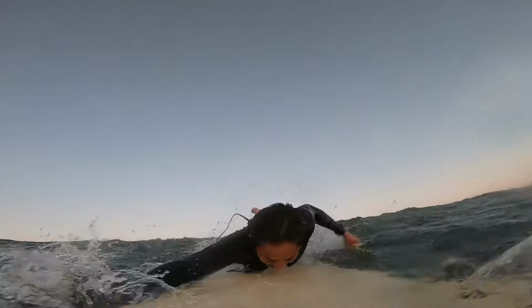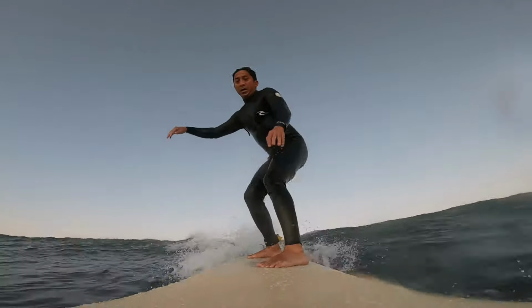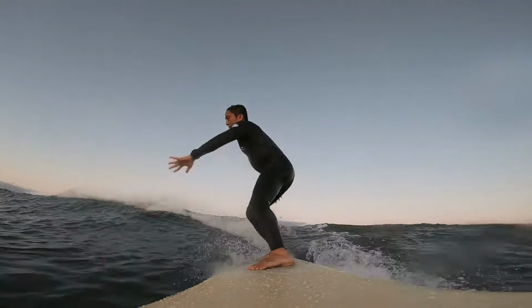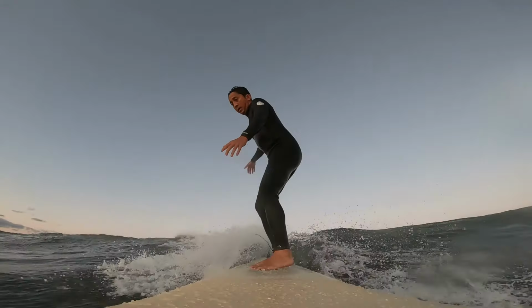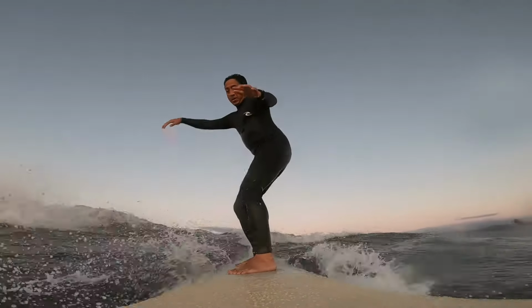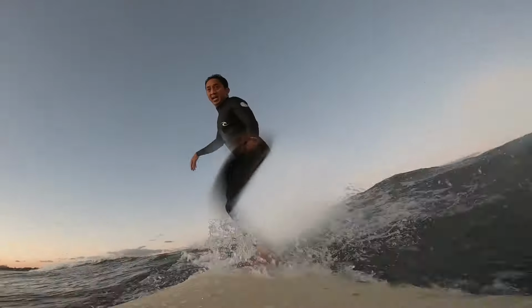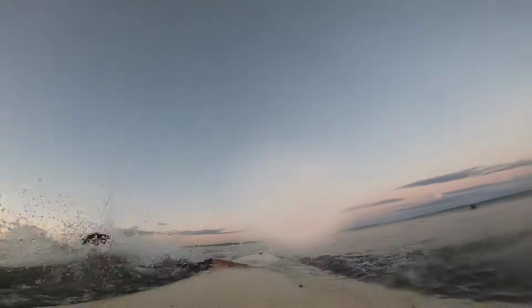I'd like to continue working on several aspects of my surfing. For instance, I'd like to improve my paddling form by arching my back more and using my back muscles more, and paddling with my elbows up, and paddling with deeper and smoother strokes. On my pop-up, I want to glide in, pop up smoothly on my board, and land my feet in the right positions.